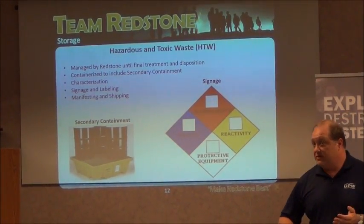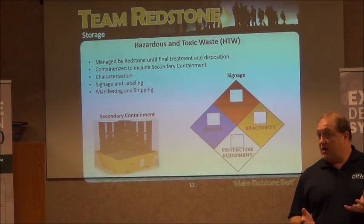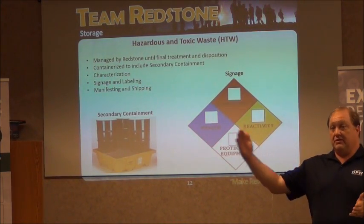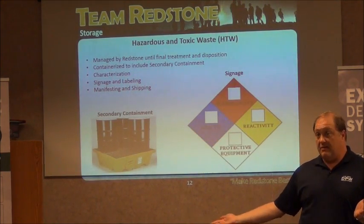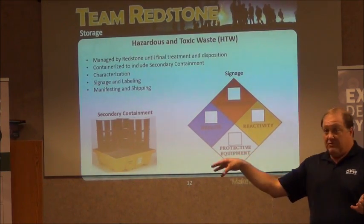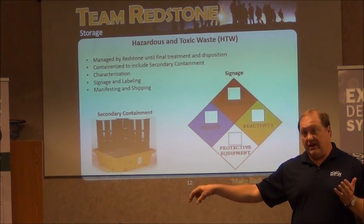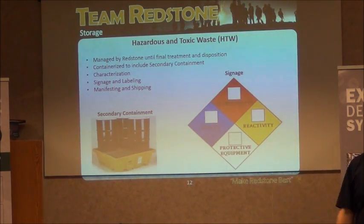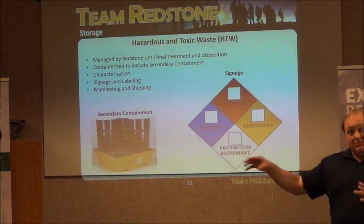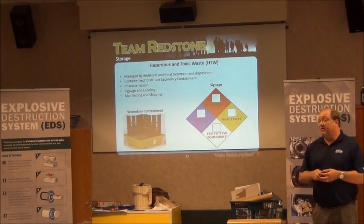RCRA, the Resource Conservation and Recovery Act, calls it cradle to grave. If you created that waste, you're responsible for that waste, because Redstone is responsible for all of our waste, from inception until the end of time. So even when we send something to a landfill and something happens with that landfill, we can still be on the hook for that waste because we contributed to that problem of that landfill. That's how RCRA determines cradle to grave. So I just want to make that clear. Redstone maintains responsibility to a certain extent, even when we send that stuff off-site.